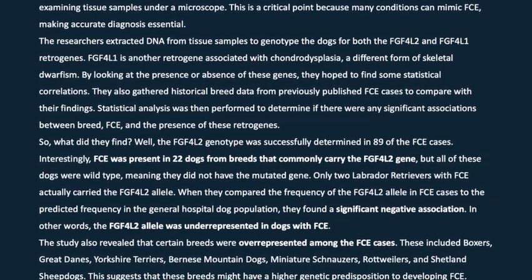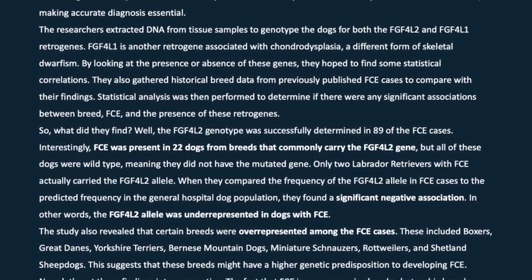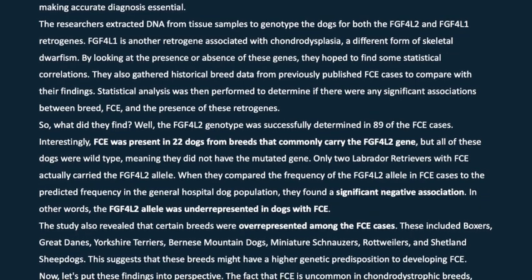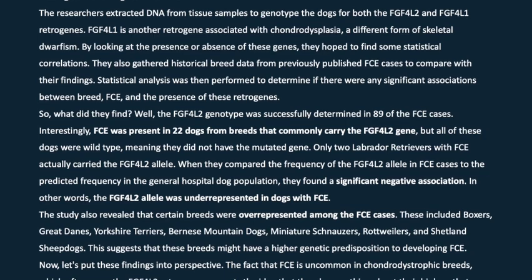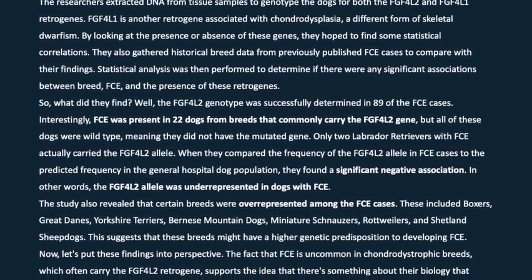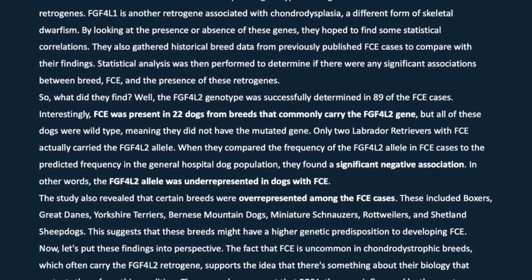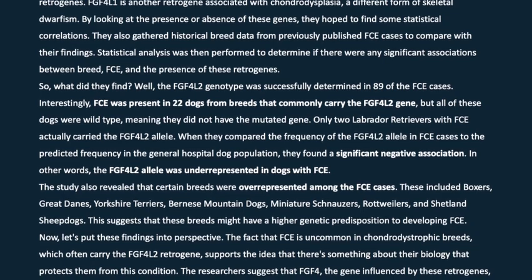Well, the FGF4L2 genotype was successfully determined in 89 of the FCE cases. Interestingly, FCE was present in 22 dogs from breeds that commonly carry the FGF4L2 gene, but all of these dogs were wild type, meaning they did not have the mutated gene. Only 2 Labrador Retrievers with FCE actually carried the FGF4L2 allele.